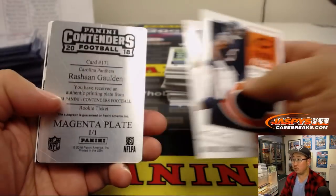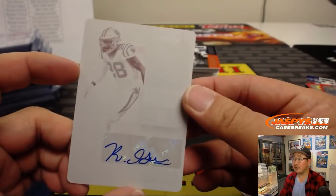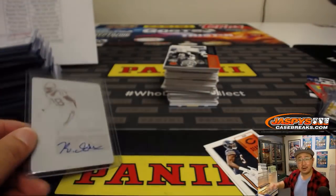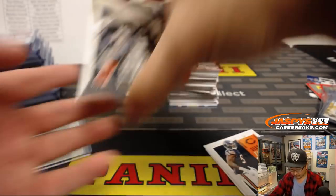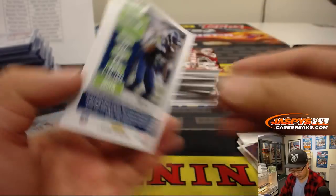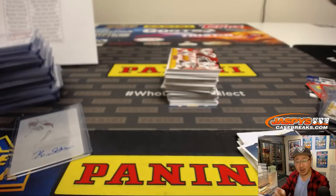All right. Good luck. Oh, a printing plate for the Panthers. And an autograph. It's a nice one for Ricky Hulbert. There you go. Rashawn Golden. And all aboard the Big Hit Express. Whoop whoop. And we've got Shaquem Griffin. Rookie ticket autograph for the Seahawks. Patrick K with the Hawks.